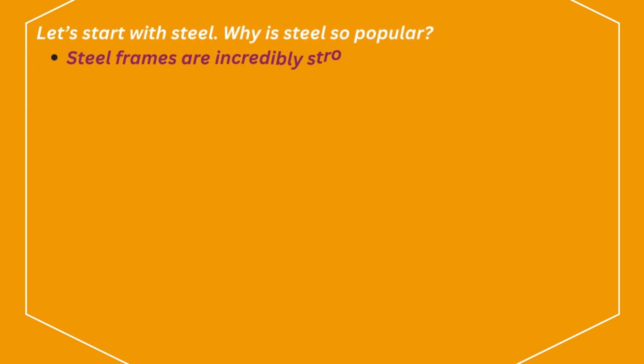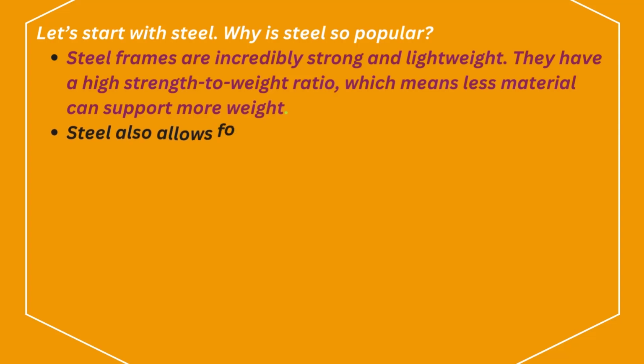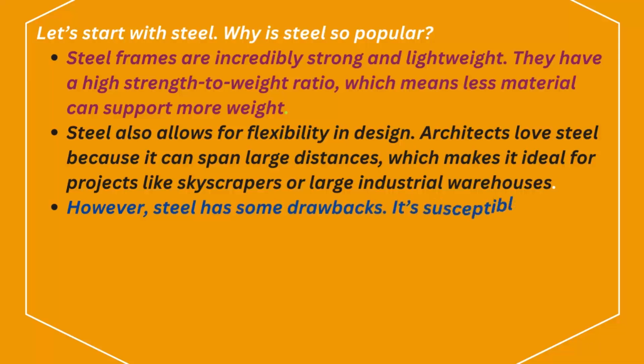Let's start with steel. Why is steel so popular? Steel frames are incredibly strong and lightweight. They have a high strength-to-weight ratio, which means less material can support more weight. Steel also allows for flexibility in design. Architects love steel because it can span large distances, which makes it ideal for projects like skyscrapers or large industrial warehouses. However, steel has some drawbacks.